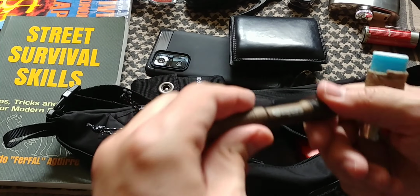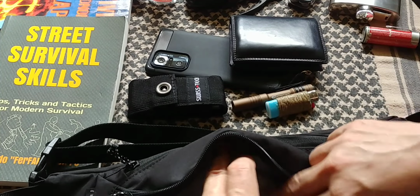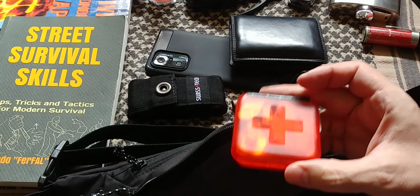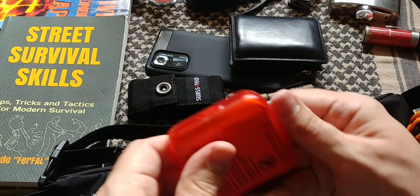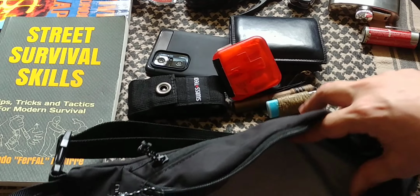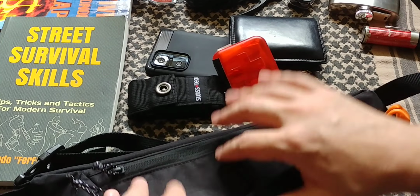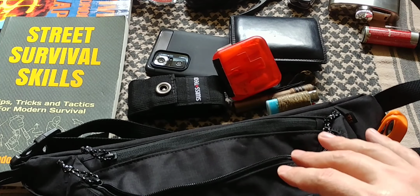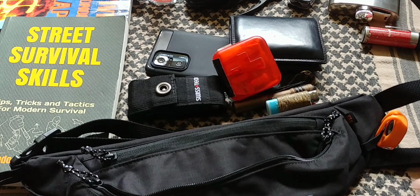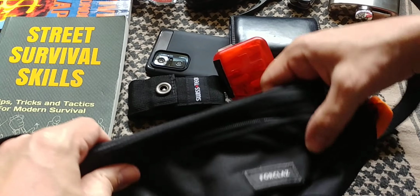Flashlight, which is a MicroStream USB rechargeable little flashlight, a lighter, and a small minimalist first aid kit, just a couple of ibuprofen or aspirin and some band-aids, a little alcohol wipe, and that's kind of it. Just very minimalistic. Could you have a tourniquet in here? Sure. Now, if I get to that point where this is so much beyond the basic pocket EDC that I usually carry, then maybe I might as well go with a full-size little pack, which allows me to carry much more in terms of first aid and other things. But this is keeping it pretty simple, pretty minimalistic.